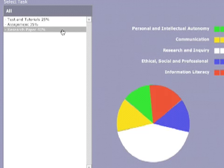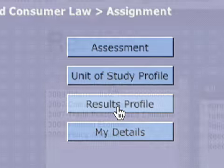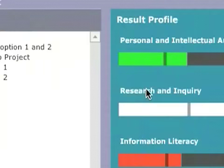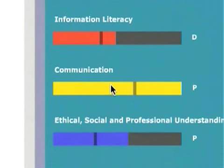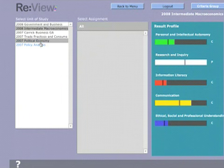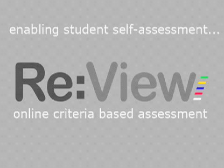When lecturer and tutor feedback has been published, ReView's results profile enables students to monitor their graduate attribute development over the years of a course and across different units of study. These bar charts show the composite of all the colour-coded criteria for any selected combination of subjects. In this case, 5 different attribute groups can be monitored over any selected period of time. These could be copied to an e-portfolio and used to guide unit choices and career options.